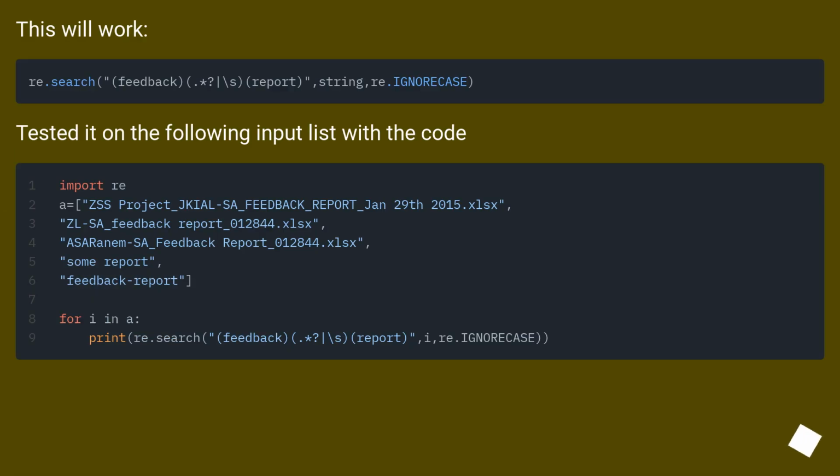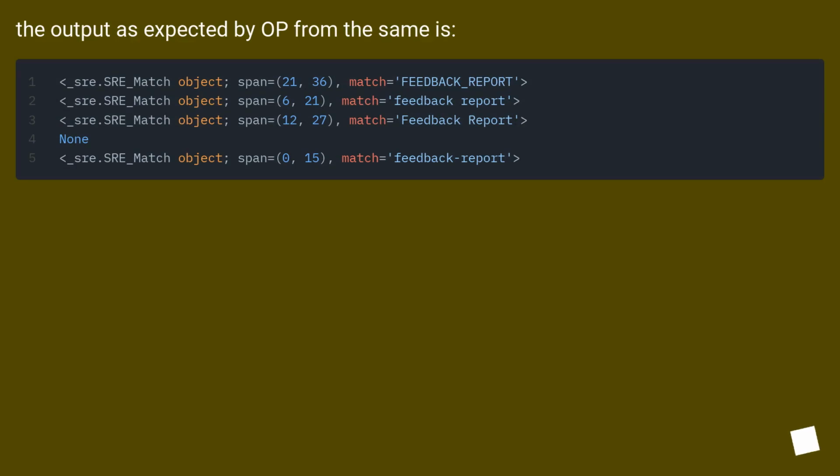This will work. Tested it on the following input list with the code. The output, as expected by the OP, from the same is.